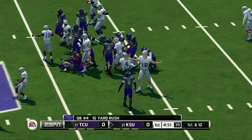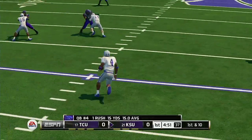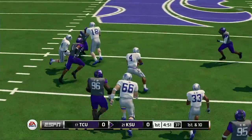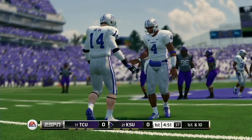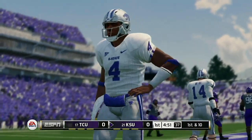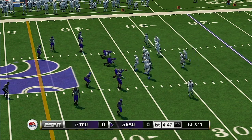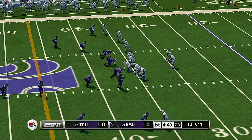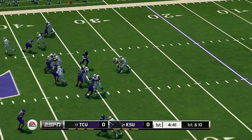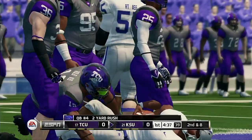He's taken down at the 36-yard line. You talk about a dual-threat guy. This guy can hurt you in the air or on the ground. First down, 10 yards to go. Ball on the 36-yard line. Ready? They'll bring him down at the 38.